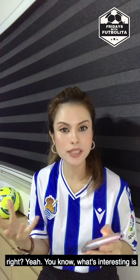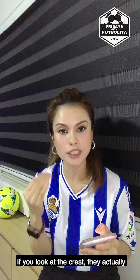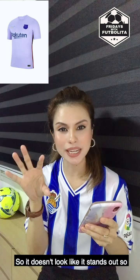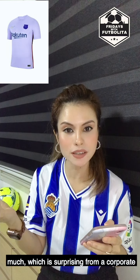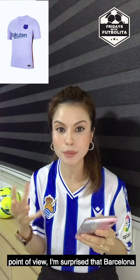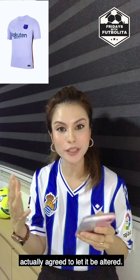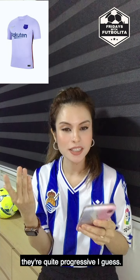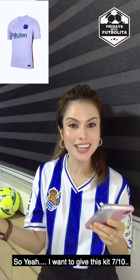But yeah, what's interesting as well, if you look at the crest, they actually changed and altered the colors to fit the whole kit. So it doesn't stand out so much, which is surprising from a corporate point of view. I'm surprised that Barcelona actually agreed to let it be altered, but it just goes to show that they're quite progressive, I guess. So yeah, I'm gonna give this kit 7 out of 10.